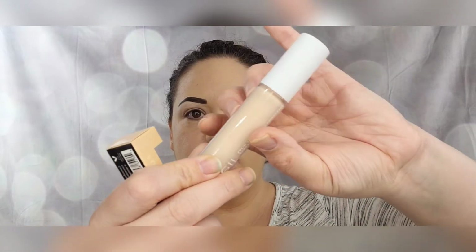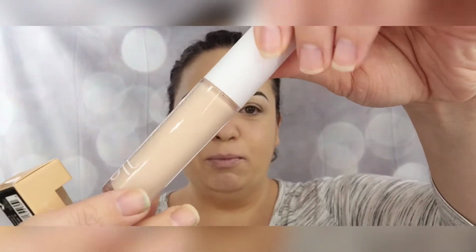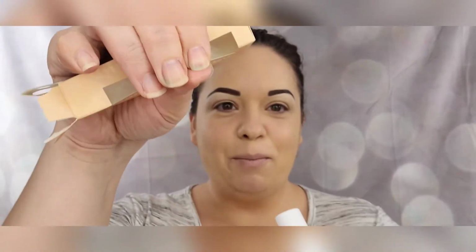Okay, now we're gonna go in with the concealer, shade Fair Warm. This is what the component looks like. It's really cute. It's very simple. Nothing special, just the brand on the side, the name. See, I've got paint, this is paint, by the way. Typical concealer. And here we go.